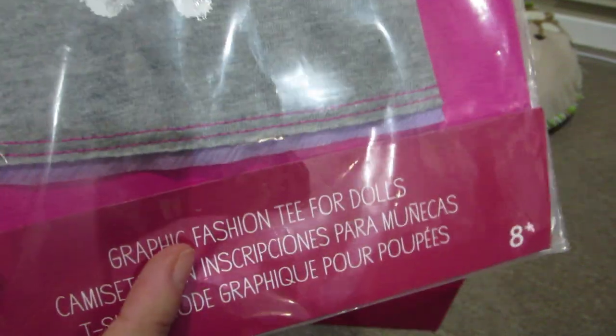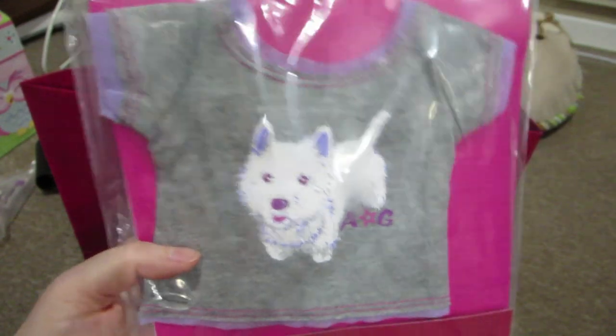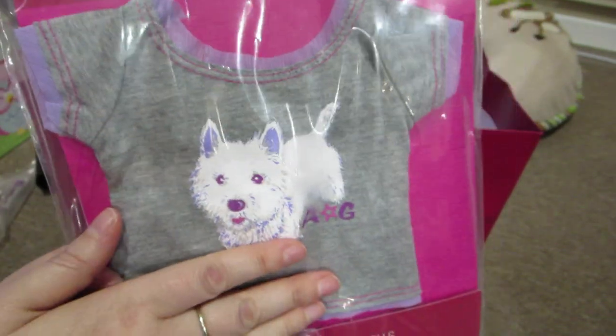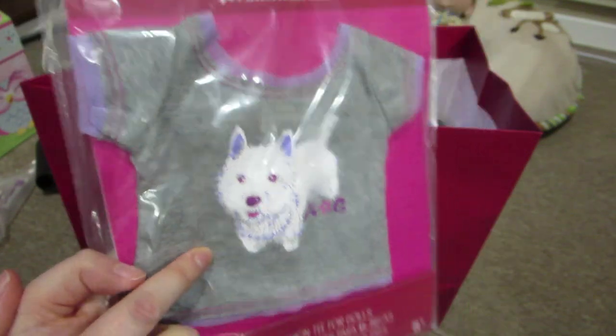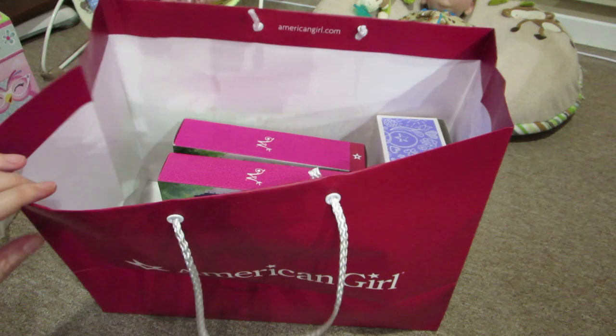So it just says graphic fashion tee for dolls. And so I just thought it would be cute to mix and match because I think I have a purple skirt that would look cute with it. But I think it would also look nice with jeans. So it's kind of multi-purpose.